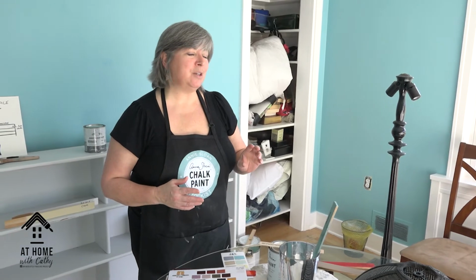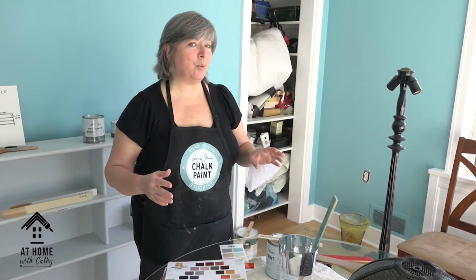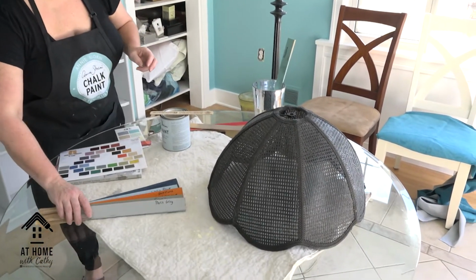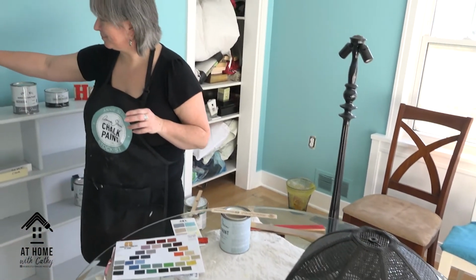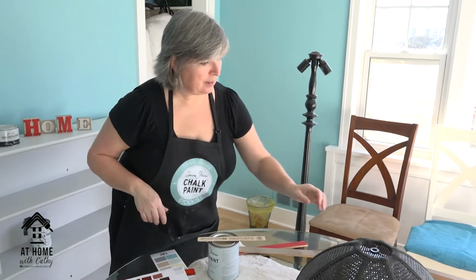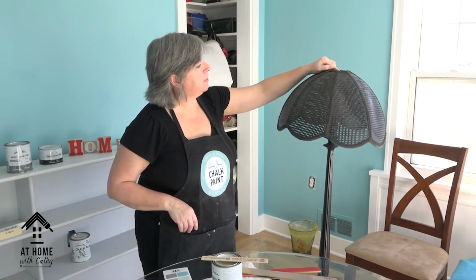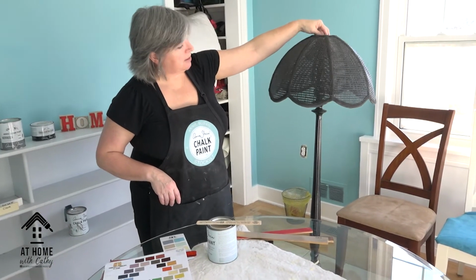So for the rest of the episode, I'm going to show you how you paint the wicker on this wonderful lampshade that my friend Janet found. It matches this funky lamp, and as you can see, it's all painted black. It might have started life as a wicker shade. It is a funky shade.